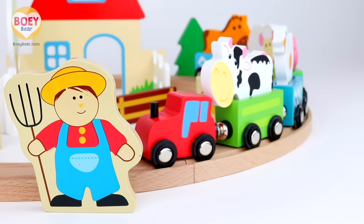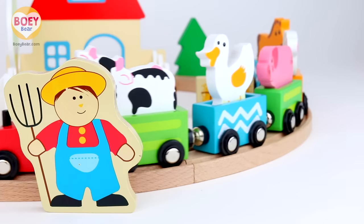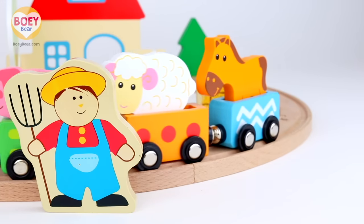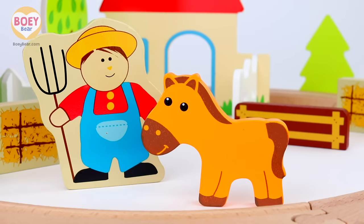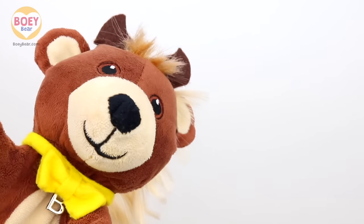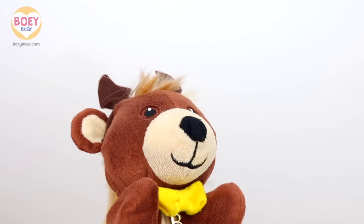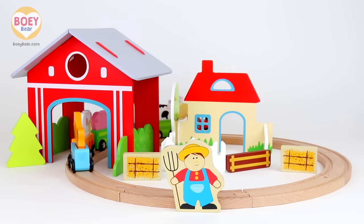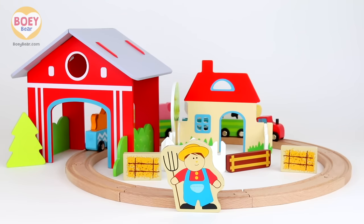Old Macdonald had a farm, E-I-E-I-O. And on that farm he had a horse. E-I-E-I-O. With a neigh, neigh here and a neigh, neigh there, here a neigh, there a neigh, everywhere a neigh, neigh. Old MacDonald had a farm. E-I-E-I-O.